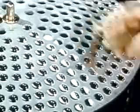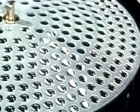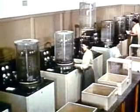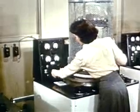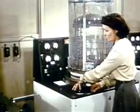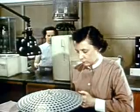The lenses are cleaned and mounted in a rack like this. Then the rack is placed in one of these huge bell jars. Down inside, the girl has previously placed a pellet of magnesium fluoride. Under vacuum, this substance is turned into a vapor by a high electric current. The vapor forms a coating on the lens, which can range in color from amber to violet.